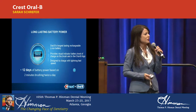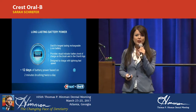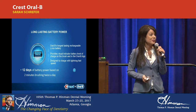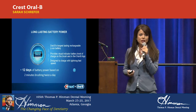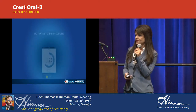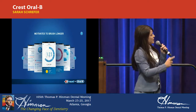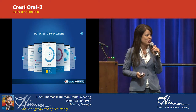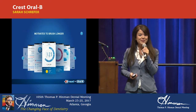Let's talk about battery charge. One of the improvements we made on this particular model is it's going to hold a charge for a full 12 days. So no longer does the patient have to keep putting it on the charge base. Especially if they're traveling, this is a great feature. And that charge will hold as if you were brushing 2 minutes twice a day. They'll get 12 days out of that lithium-ion battery. So as you can see here in the app, this is a slide with the different screens that, we firmly believe at Oral-B, if you can't change the habit, change the tools. We want to help patients better their brushing habits. What better way to do it than through an app?